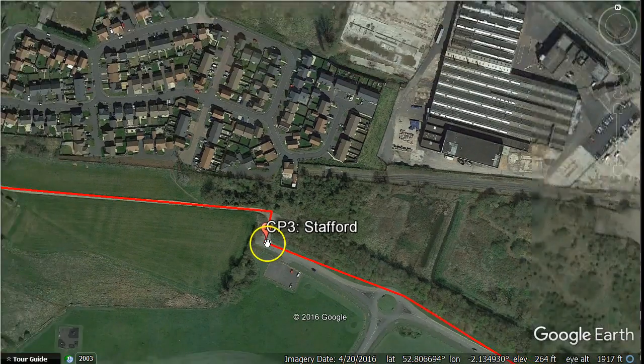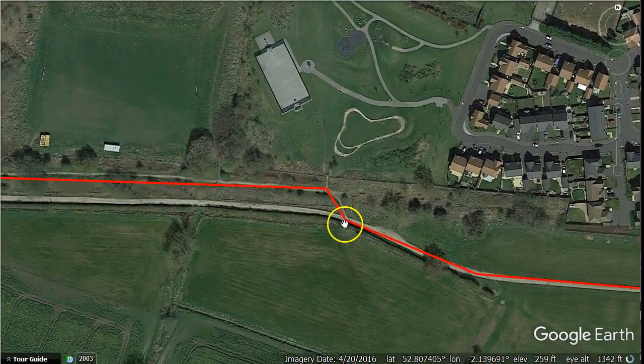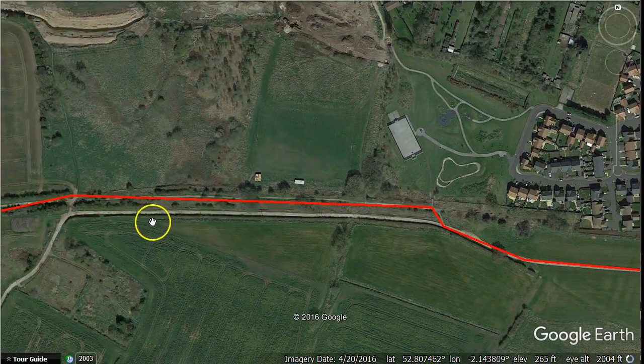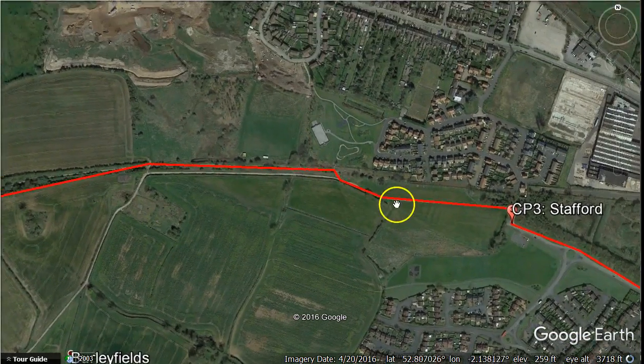Once you've visited checkpoint 3, you will then cut through this little gap on a farm track and start to head along cycle route 55. One small gotcha to look out for is it's quite easy just to continue running along that farm track, and as you can see, it disappears off and ultimately ends up in somebody's farm, which you don't want to do.